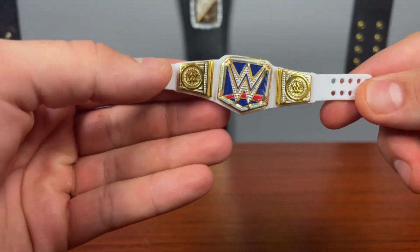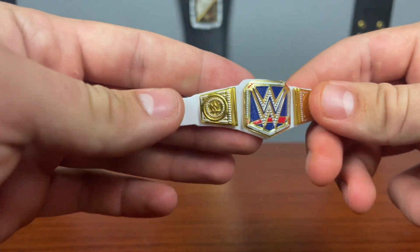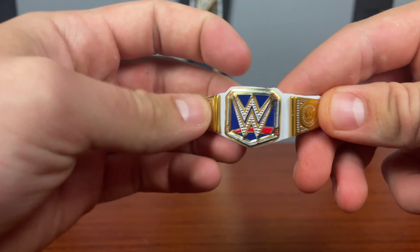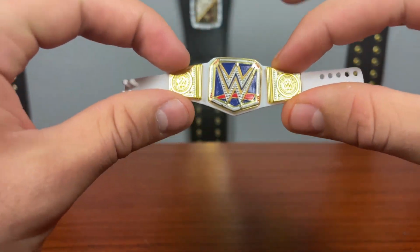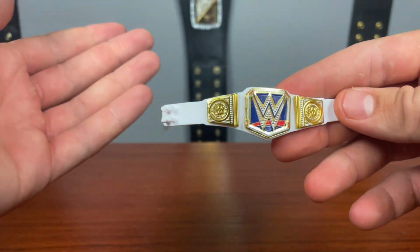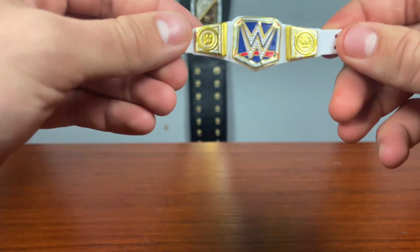She does come with this championship, which we have seen before. I believe it came with one of the most recent Becky Lynches. Cool white strap, very nice. And I do like the sculpt on this a little bit more, the feel and the look, than the men's championships. And I hope they change up the mold for the men's championships to make it a little more different. I don't know, this just looks better to me. I don't know why. There's really nothing different, and the strap is a lot smoother too, so very cool.